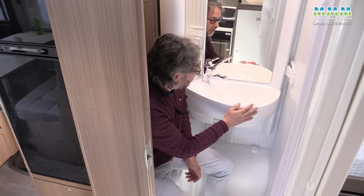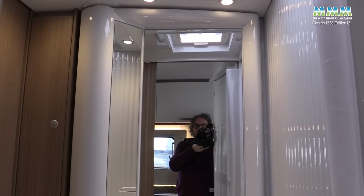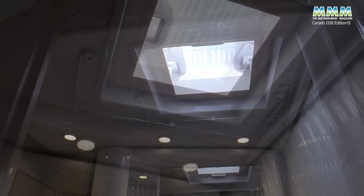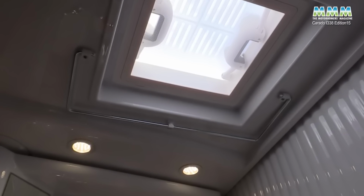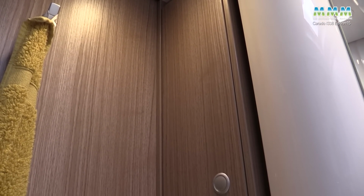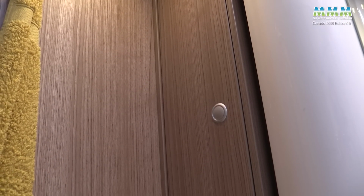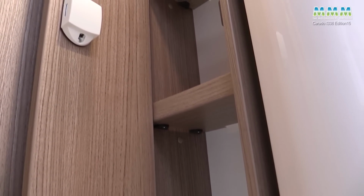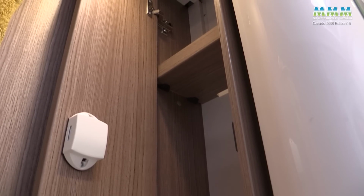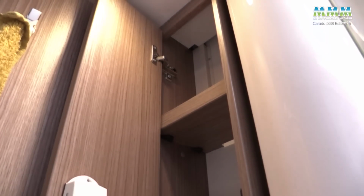Your plastic basin with the big mirror behind, illuminated from above. You've got a roof vent with a little fold down drying rack as well, and then a couple of towel or robe hooks behind me. You've also got this useful cupboard in the corner. It's decent size, and a little shelf below that as well. So as a toilet area, it seems to tick all the boxes.